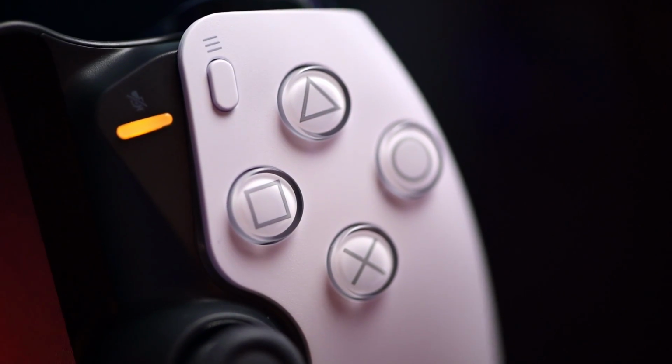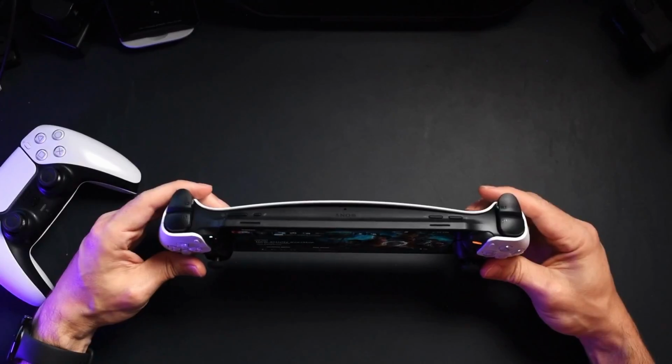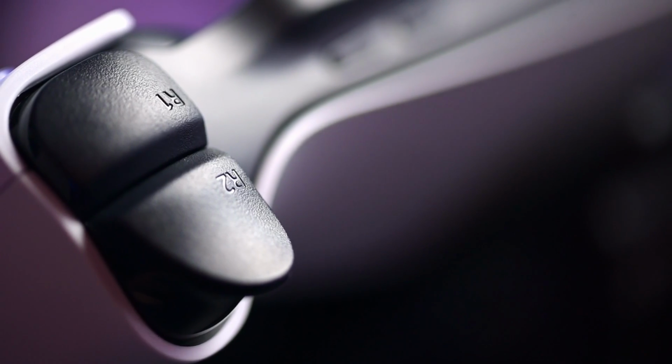In terms of the D-pad and the face buttons, they are exactly as they should be. They feel exactly the same, and they are the same sizes. Same thing goes for the haptic triggers that are over here.